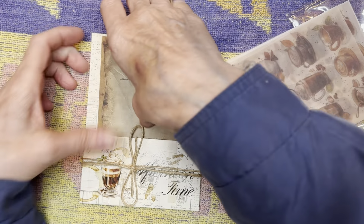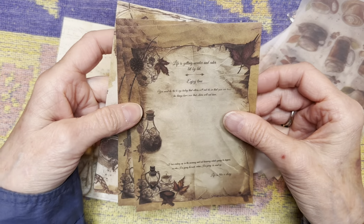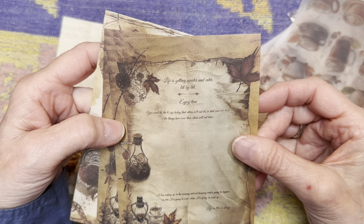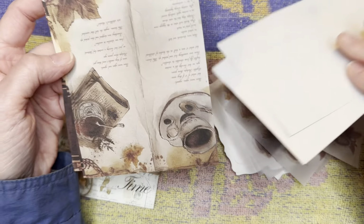And then the last thing is, oops, how does this go? Whoops, I had it right to start with. What does that say? Life is getting sweeter and cuter bit by bit. Enjoy time. Okay, whatever. If you say so.